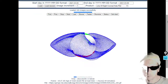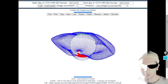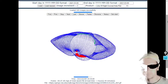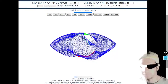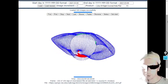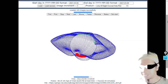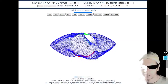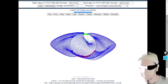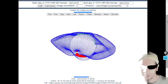Here's a line of sight coronal hole plot. This shows you the sun's B field. Earlier we looked at changes in the Earth's B field. Now we're looking at a visualization of the sun's B field, which is shown in blue. And you can see a coronal hole rotating in there. It's red, it's South Pole oriented, and we can expect some coronal hole wind from that in a couple of days, about 3 or 4 days most likely, from that small coronal hole there that you can see in the south.